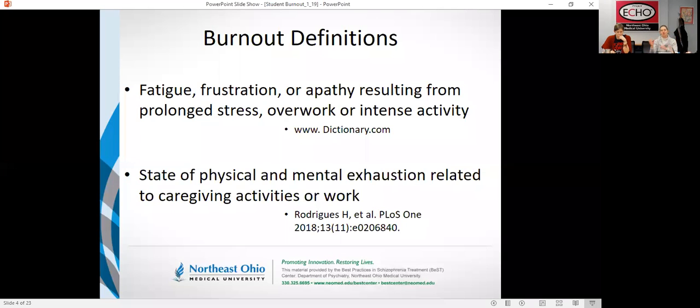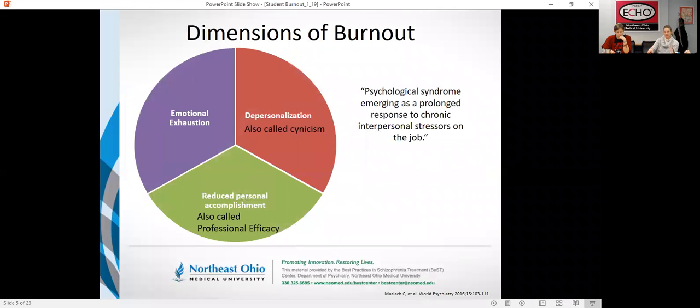But it's interesting based on which lens you're looking at it through. There are some very different outcomes that individuals are most interested in. Even though there may be different outcomes, there are 3 dimensions of burnout that are consistently utilized. The first is emotional exhaustion. The second is depersonalization, also sometimes referred to as cynicism. And then reduced personal accomplishment, which also may be referred to as professional efficacy.